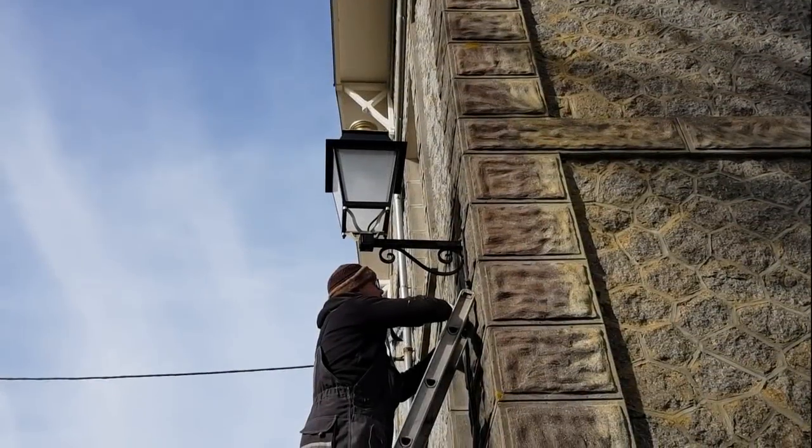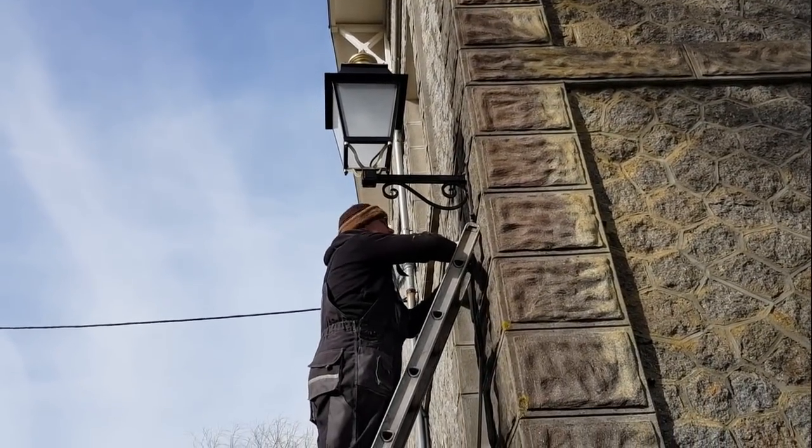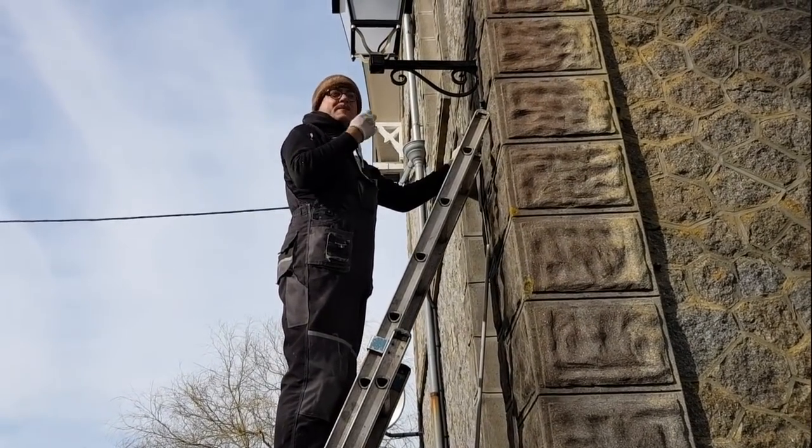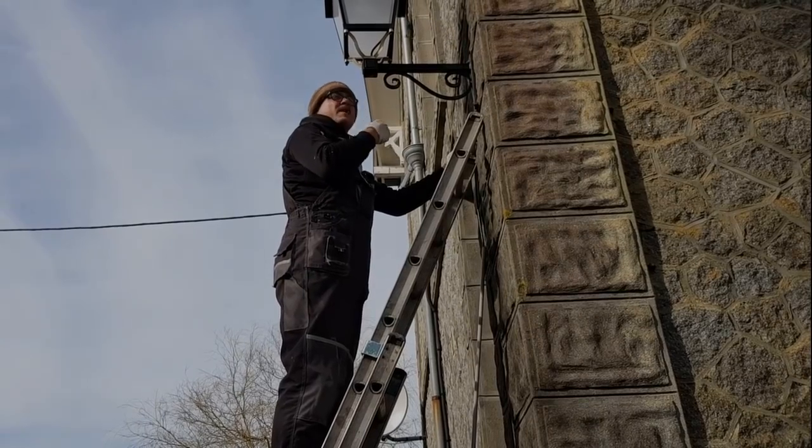The lamp looks pretty though. The lamp is restored. What a bargain. Three of these for 70 euros. Yeah. Three of them. And they're huge.